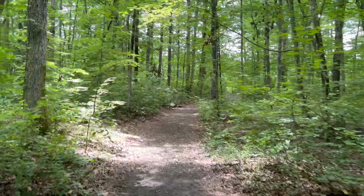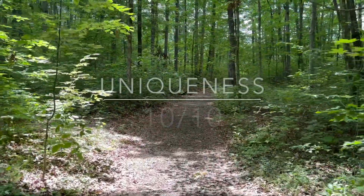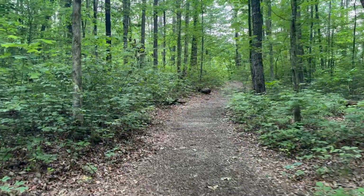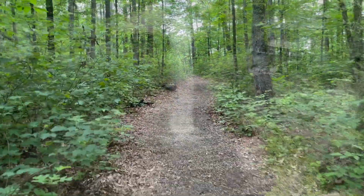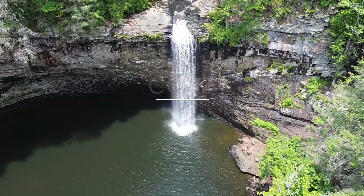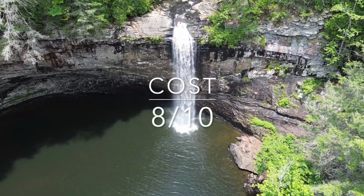For uniqueness, it gets a perfect 10 out of 10 score because I thought it was so unique, being stretched out over so much of Tennessee and giving you so much to see and do. Cost was very reasonable, a great value for what you get, and it gets an 8 out of 10.